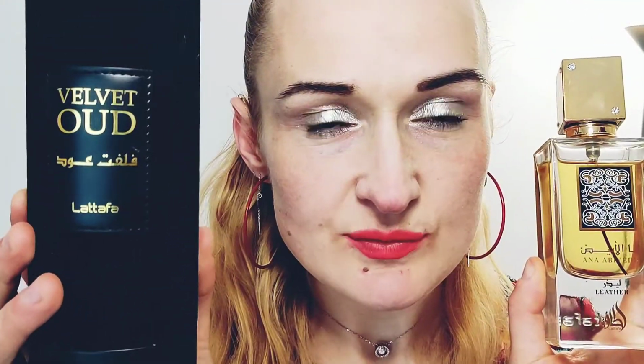suitable for both. It's a unisex perfume, but if you talk about two leather perfumes, velvet oud and leather, the other one, velvet oud, is slightly leaning more masculine than this one. So if you are a lady who wants a leather perfume and you are choosing between the two, go with this one. If you are a man choosing between those two, go with velvet oud, guys. I will do a video soon about these two perfumes to compare them more. As a lady, I prefer LATTAFA leather because it's a little more floral to me.